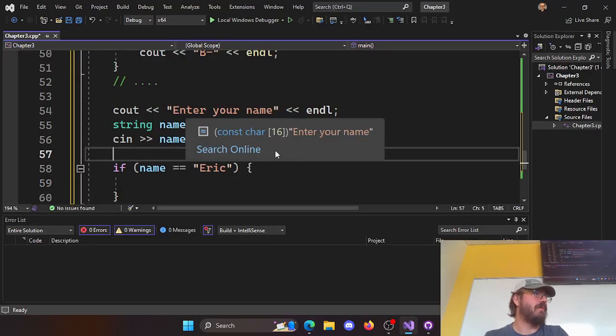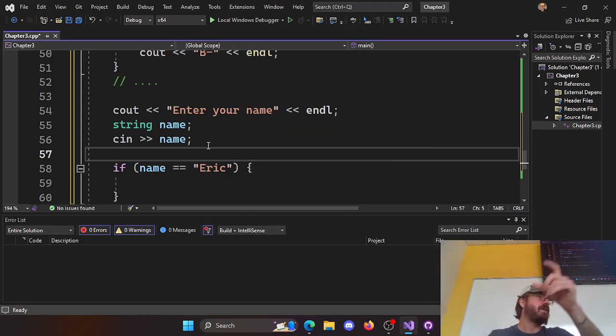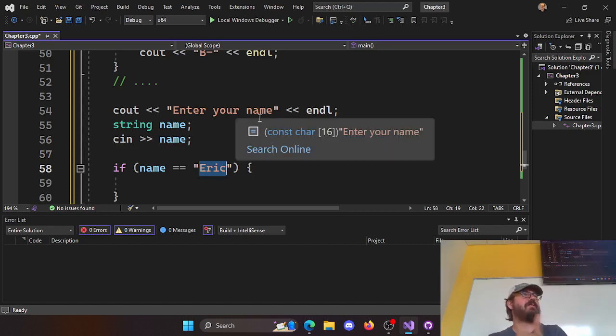Now, the caveat with strings, right, is that, remember we talked a little bit about Unicode, how letters are actually stored as numbers? Does that ring any bells? Letters get stored as numbers. A string is just a bunch of these numbers stuck together, so we have a bunch of characters. Now, remember, uppercase letters were different than lowercase letters in their numerical value, right? Because you need to represent them differently. So capital E Eric is not the same as lowercase e Eric, right?